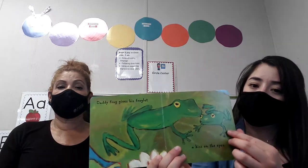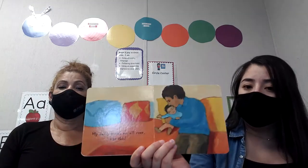Daddy Frog gives his froglet a kiss on the eye. Oh boy, that's cute. Daddy Lion gives his cub a kiss on the head. My daddy kisses me all over like this.